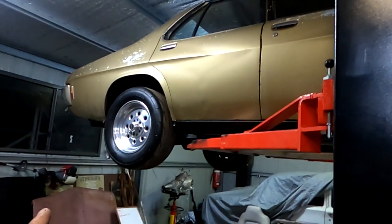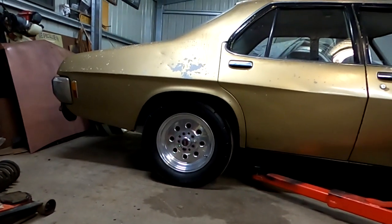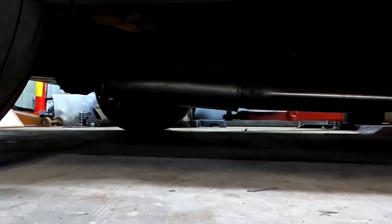These are super lows. That's a 235/60 drag radial. I don't hate it. Actually, let's see where the exhaust is. Oh, that's not too bad. That's like 150 mil or so, maybe more. That's the lowest point there.